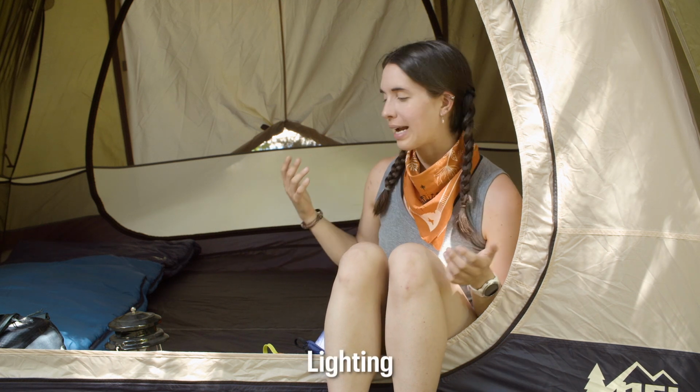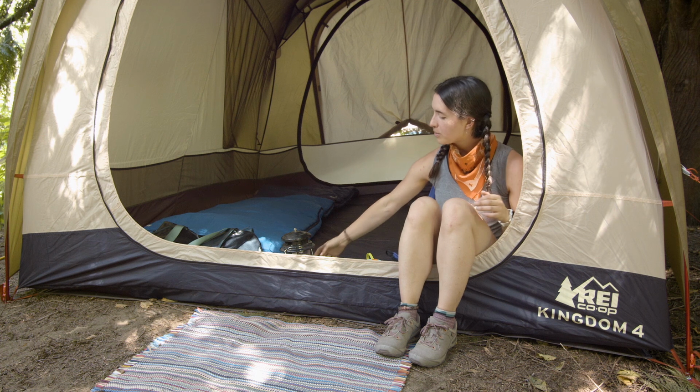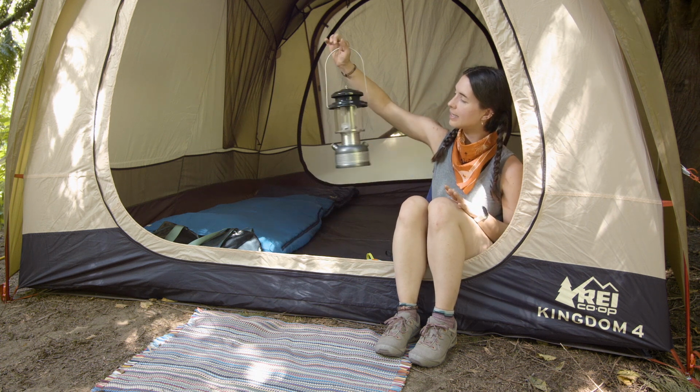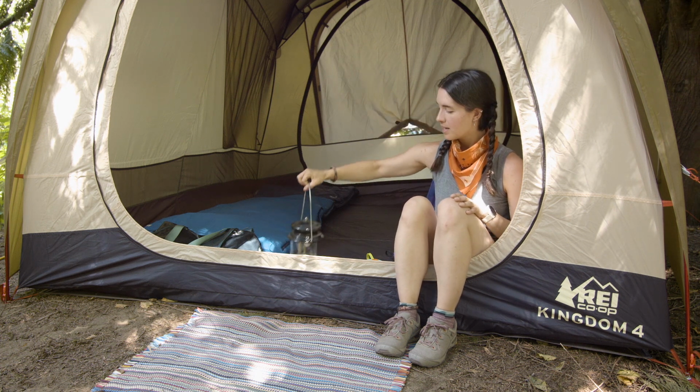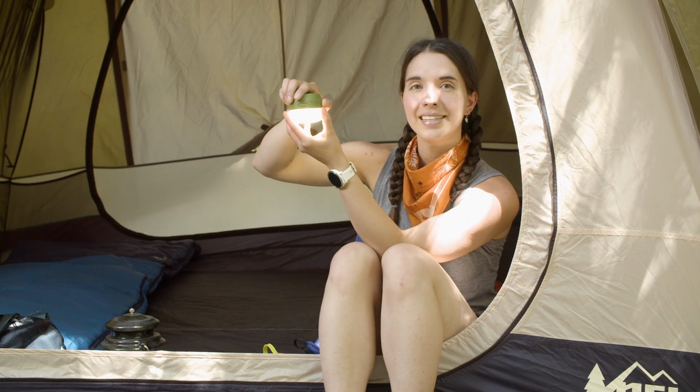Because when the sun goes down at a campsite, you no longer have any source of light, you should probably bring some lanterns or lighting with you. String lights are really great for stringing between trees and just outlining your camping area, but you can also bring lanterns, like this gas-powered one. But even a small lantern like this guy is going to help create some ambient lighting.